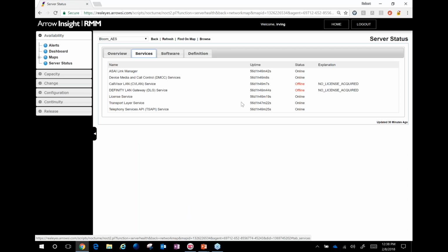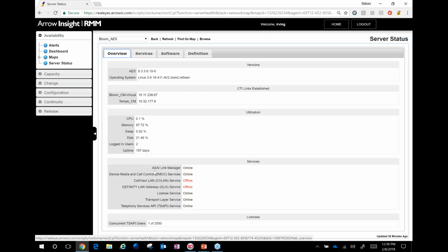So from a quick point of view perspective to drill into what's going on in the environment, you can easily see what's going on here in your AES. And if for some reason the links were down, you could go back over here and you'd see that the links were down. Then you can get a hold of somebody to go investigate what's going on there.